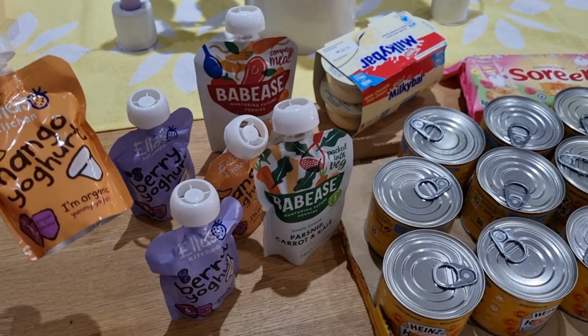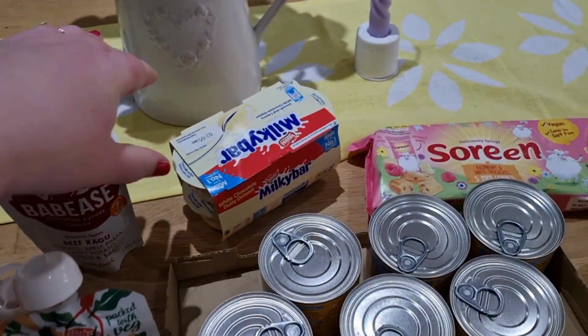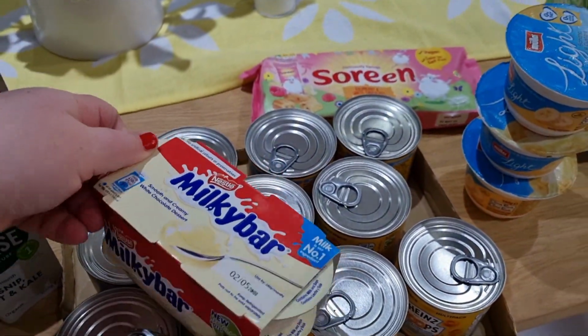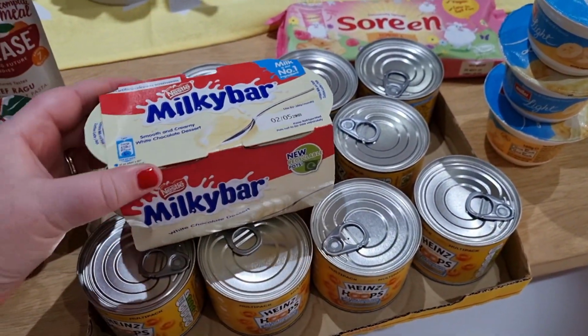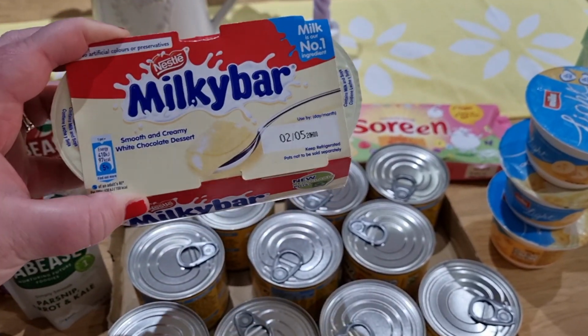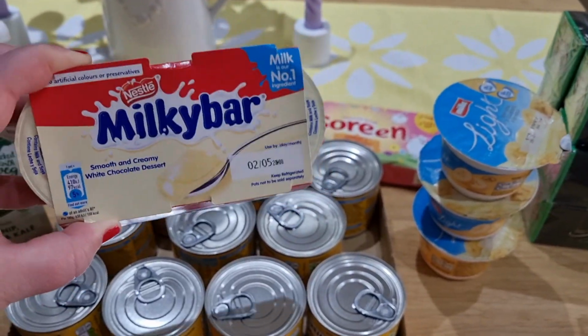So obviously I went for the better deal and got 6 pouches for £1.50. I also got these, which you would have seen. These were £1. Usually these are about £2. Sometimes they go to £1.50 in supermarkets, but I think for £1 for 4, my husband loves these Milky Bar yogurts. So I don't buy them too often, but he absolutely loves them. So for £1, I got those.